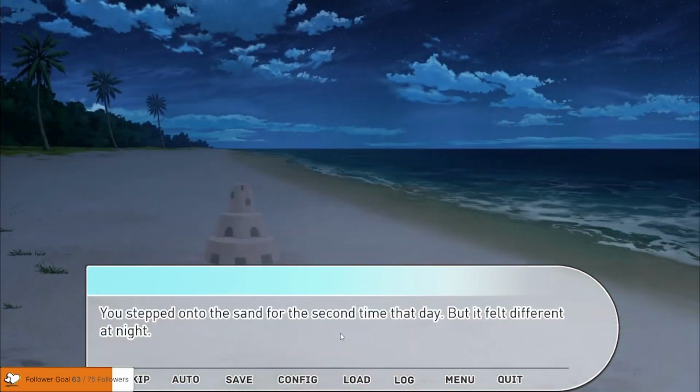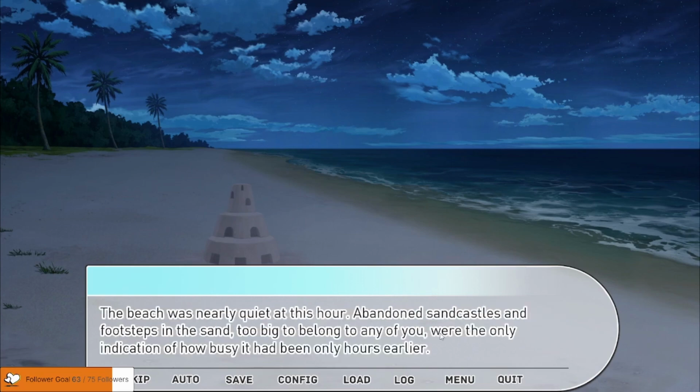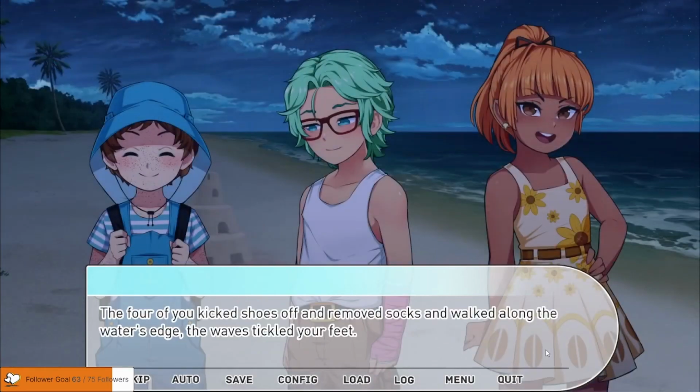You stepped onto the sand for the second time that day, but it felt different at night. A lot colder. The beach was nearly quiet at this hour. Abandoned sandcastles and footsteps in the sand, too big to belong to any of you, were the only indication of how busy it had been only hours earlier. The four of you kicked shoes off and removed socks and walked along the water's edge. The waves tickled your feet.